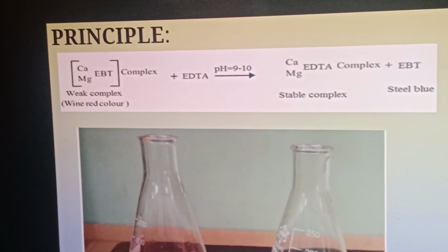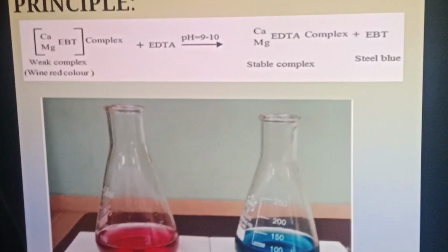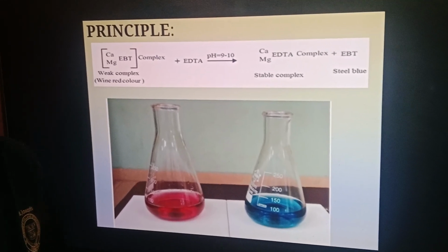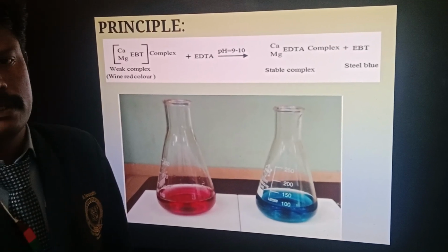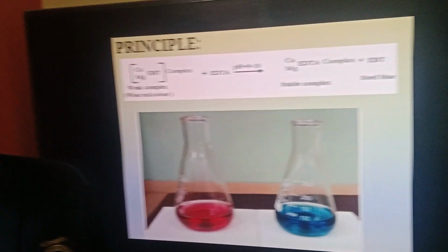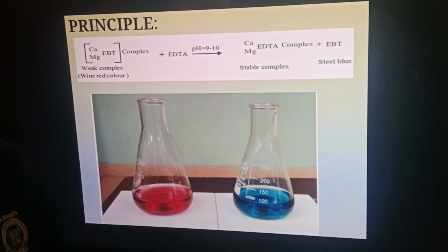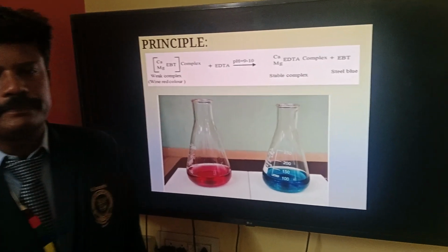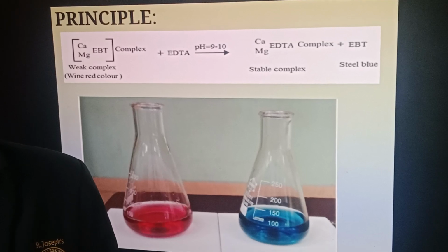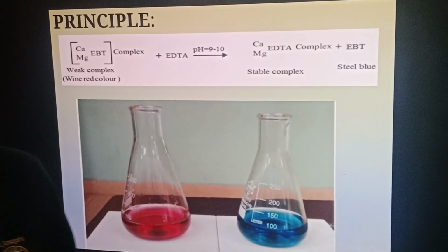Before starting the experiment, we have to know some important basic principles involved in this. The hard water is buffered to a pH of about 9 to 10, and Eriochrome Black T indicator is added, and the indicator combines with the calcium and magnesium ions in the hard water to form an unstable complex of wine red color.